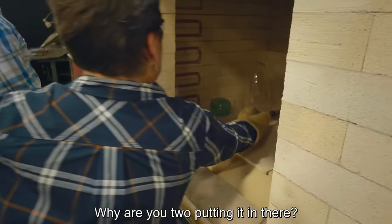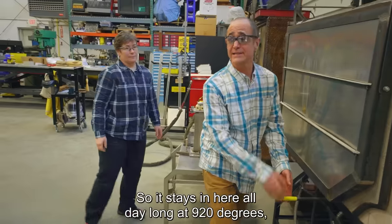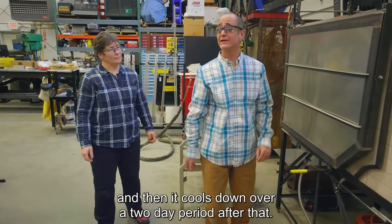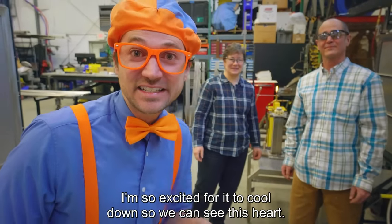Why are you two putting it in there? We put it in here so that it cools slowly. If it cools too fast, it'll crack. So it stays in here all day long at 920 degrees, and then it cools down over a 2-day period after that. Wow, that's so cool. I'm so excited for it to cool down so we can see this heart.